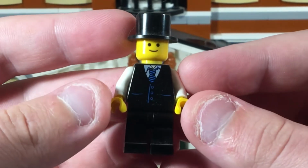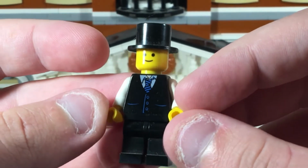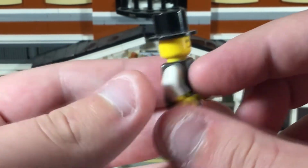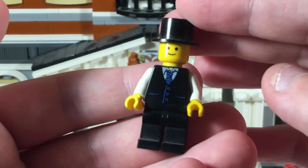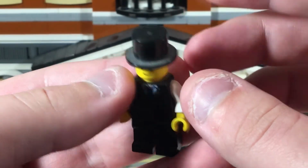So this is the groom, obviously. You can see he's got a cool torso print, and this is back when they wouldn't really print the backs of the torsos. But it's cool to have this, legacy might not be the right word, but it's a cool top hat piece.